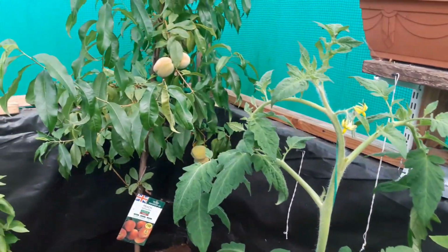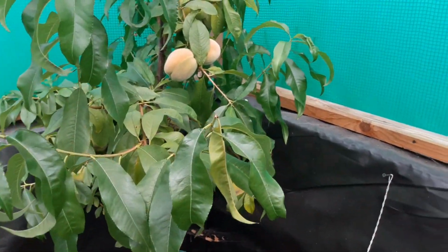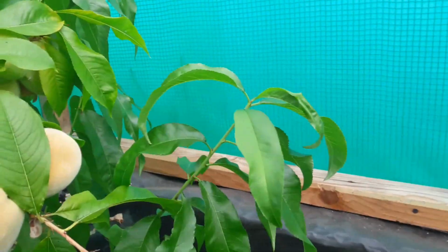Have a look at our peaches. Oh wow, look at these. Look at the size of these now.